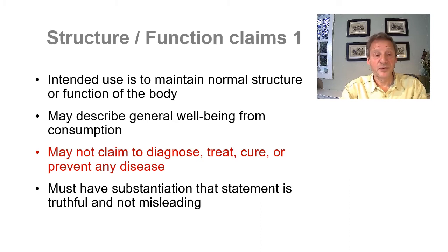Firstly, as we already mentioned, your product can only be intended to maintain normal structure and function of the body. Disease or disease condition cannot be mentioned. It may describe that it helps general well-being if a customer takes a certain dose of it. Dose has to be there. Again, just to repeat, it may not claim to diagnose, treat, cure, or prevent any diseases.